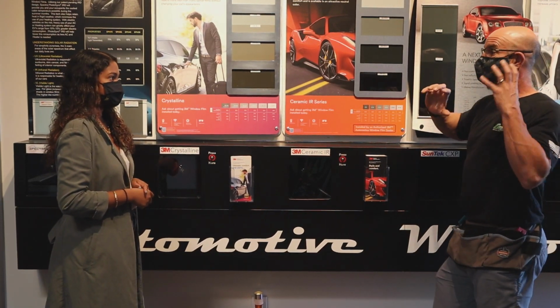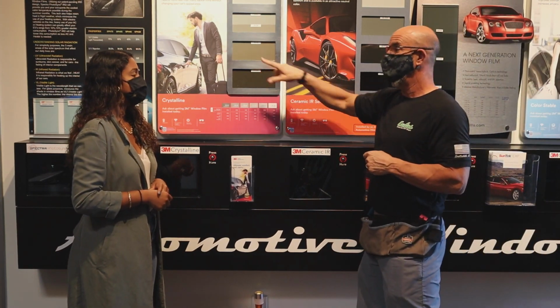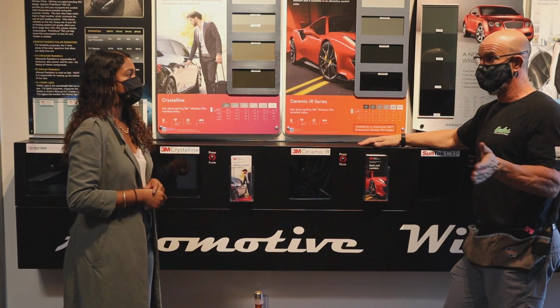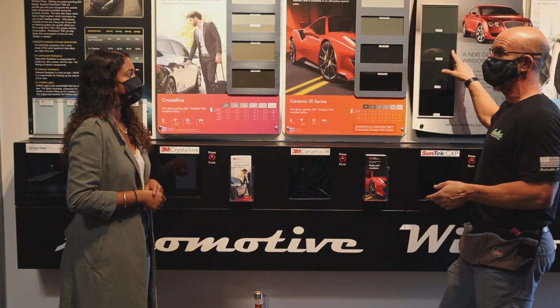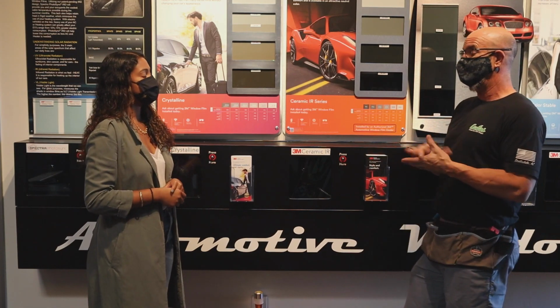Got it. So if you're doing it because you want to see better at night, this runs lighter. So at nighttime when you're turning a corner, you can actually see much better than with something that's going to match the back better. Got it. So you're sacrificing one for the other.